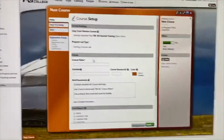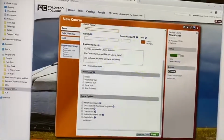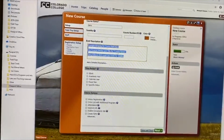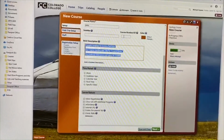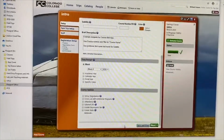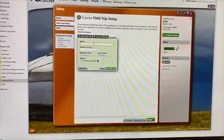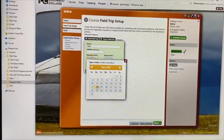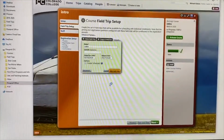And so this will give you a template that you can just fill out, and it makes things a lot easier. So all you do, you put in your course name. Let's say this is for an intro class. And then it tells you how to fill out the rest, basically. So this would be the professor's name, and then this is the course number. We're gonna say that's for block 8 of 2020, and then hit next. Then once you need to put in a field trip, let's say we're going to the cabin. We're leaving today, coming back on the 21st, and then we'll hit add field trip.